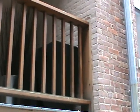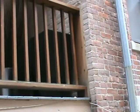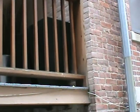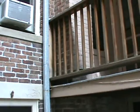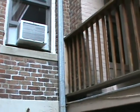So the connections of the railings are suspect. I don't think they're strong enough to support somebody that is leaning or falling through or pushed by mistake or help.